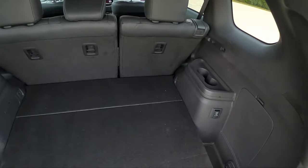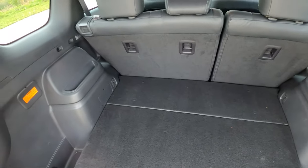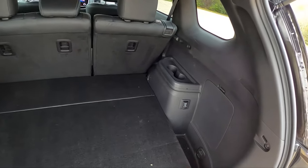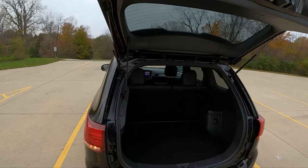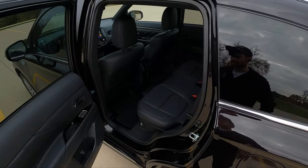The Outlander used to have a third row, so we still have some remnants of that with these rear cup holders and cargo space holders and stuff, but that is no longer the case. I'm glad they got rid of the third row because there's really not a lot of room back here for that. However, there is quite a bit of room in the back seats, the second row.